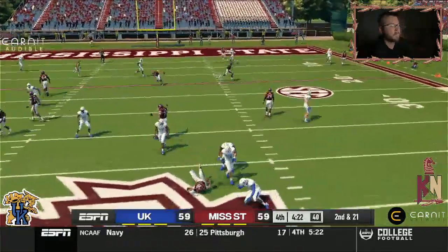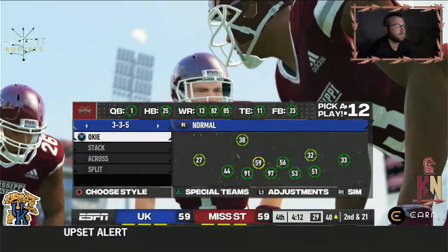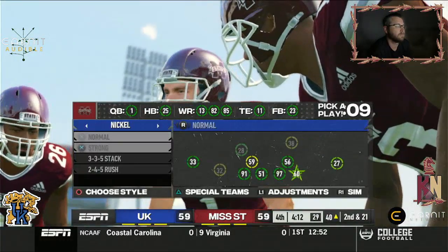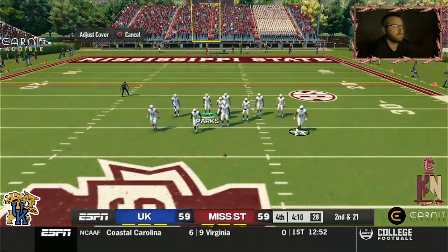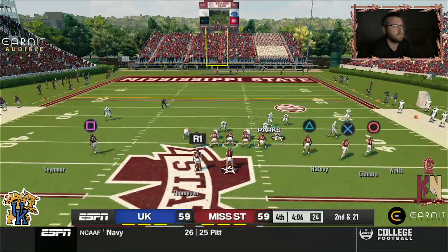And they got him. Brad, not only did they give up a sack here, but their quarterback just got hit and hit hard. If I'm an offensive coordinator, especially an offensive line coach, I'm getting a hold of my offensive line, making sure these guys are on the same page, and they've got to take more pride in taking care of their quarterback than that play right there.